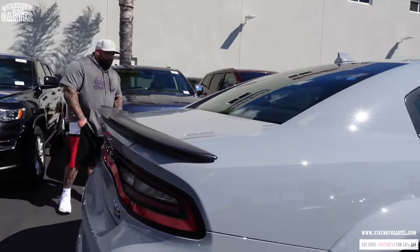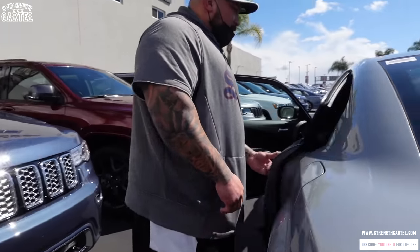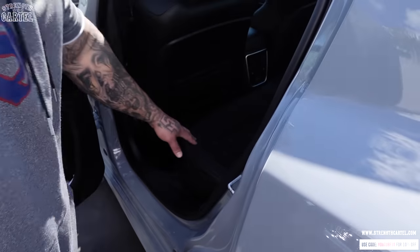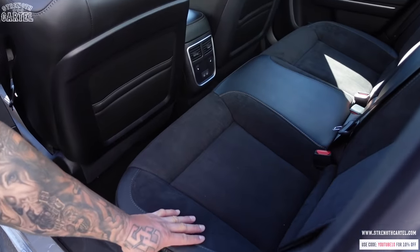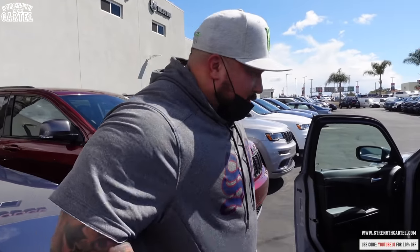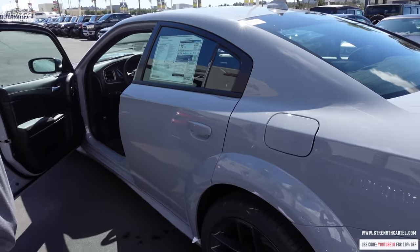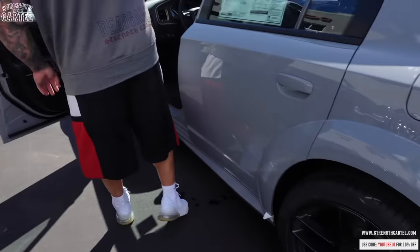All right. You can let us check it out. Check out the back seat first. Oh, they got that suede in this one, too. So my other Hellcat I had the red suede. Or I think they call it a Laguna or something like that. Laguna leather, some shit like that. Hard. I like the color though. What do you guys think of the color? I think the ones coming in are black though. Let's see. What do you guys think?